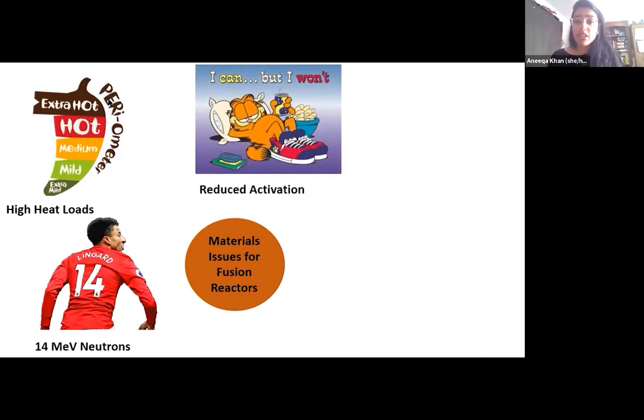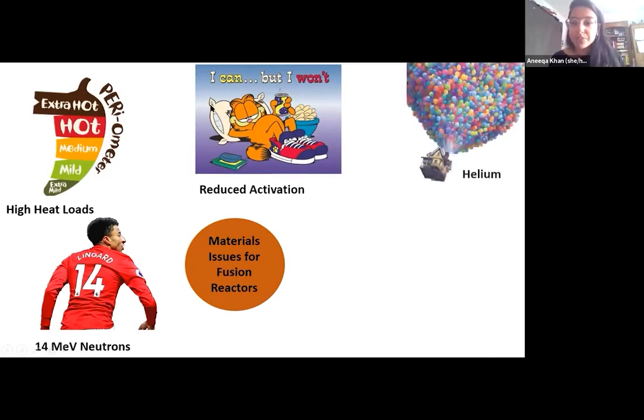The other one that's really important is that in fusion, we don't want to have a lot of radioactive waste. We don't want to generate long-lived radioactive waste. So that limits the materials that we can use, actually, because certain materials are out of the question because they would become radioactive. So we've made this kind of pledge that we want to use reduced activation materials. So we like to make things even more difficult for ourselves as well.